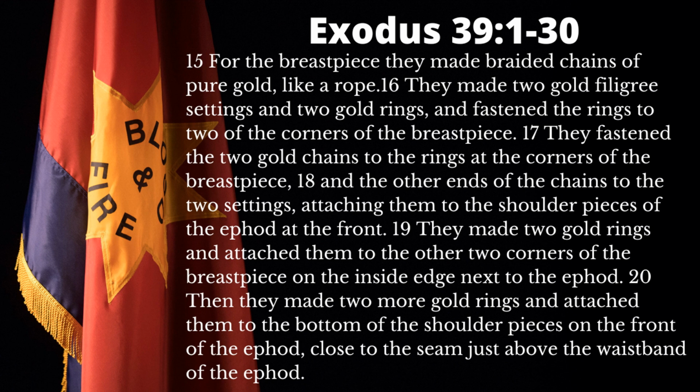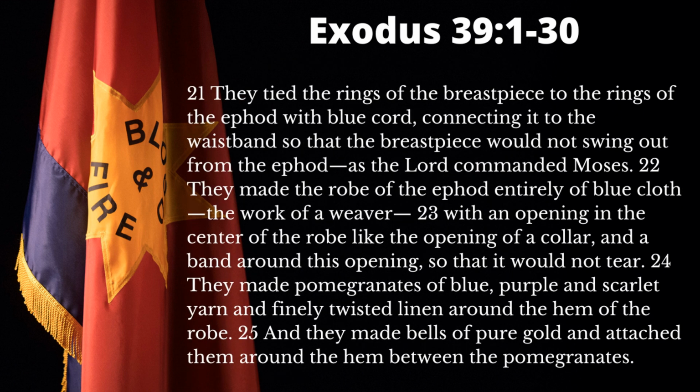Then they made 2 more gold rings and attached them to the bottom of the shoulder pieces on the front of the ephod, close to the seam just above the waistband of the ephod. They tied the rings of the breastpiece to the rings of the ephod with blue cord, connecting it to the waistband so that the breastpiece could not swing out from the ephod, as the Lord commanded Moses.